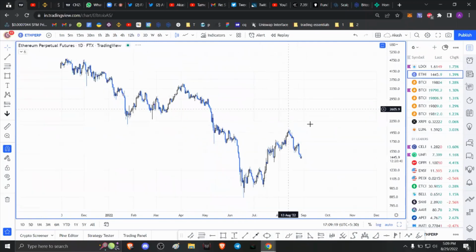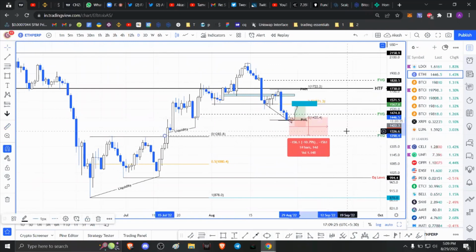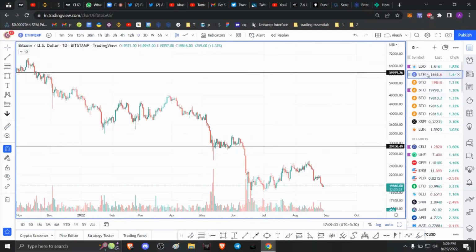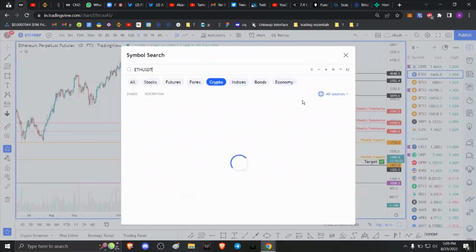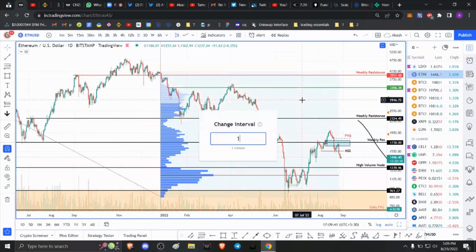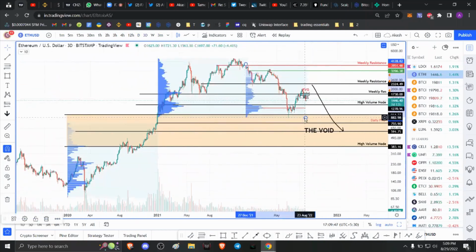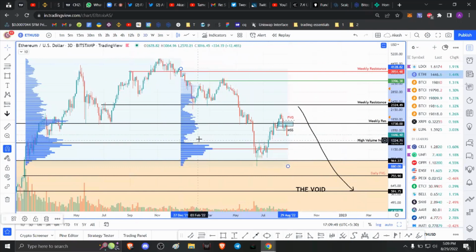For Ethereum, the down move could push it all the way down to 1280, which is honestly not that far. It's just 10% away from the current position. But I feel like 1280 is a pretty strong level, not just from a short-term perspective, but also from a long-term perspective. It has provided massive support, as can be seen here. You can see after 1280, there's a gap up to 1280. Beyond that, there's a massive support volume node here extending from roughly 1200 all the way down to 1100.